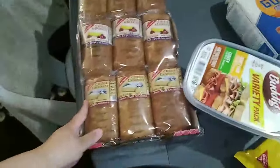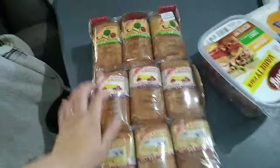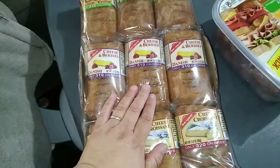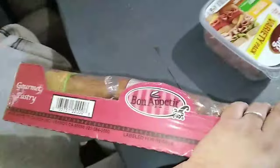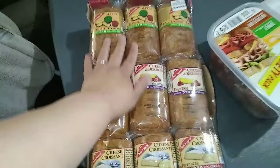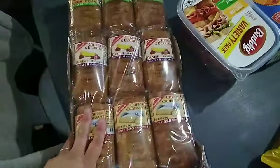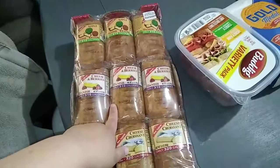And I got my other favorite little weekend snack. These right here, guys, are one of my favorites. Oh my gosh, I want one right now, but I can't have one right now. There's apple. They're Danishes. By the way, what brand? I forgot what brand these are. They're just the gourmet pastries. It says Bon Appetit. Not really a brand, you know. Well, anyways, they got cheese croissants, cheese and berry croissant, and apple Danish. Oh, girl, I want to tell you, these are bomb, especially these two are my favorite. They even have the raspberry one, but they didn't have it in this blend. But these will last me for a good while.